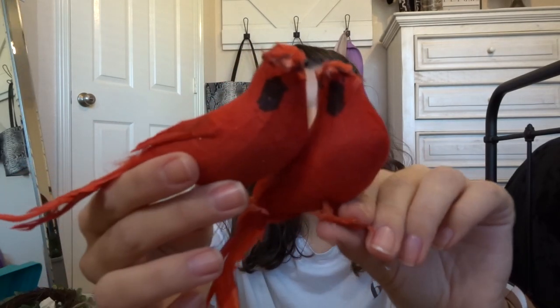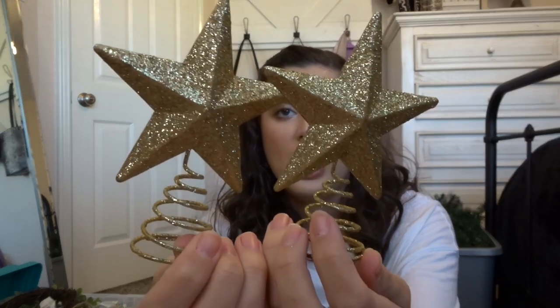Okay, and then I've got some red cardinals, which I think I used on my little mini trees last year. Look how cute they are. They're just a little pop of red for the tree. And I've got the two tree toppers right here too. They're just little gold stars. I think also from Walmart, I wanna say, last year. And then I've got this little glittery tree. I had it in a bag because it sheds everywhere. I don't know if I'll use this, but it is really pretty.